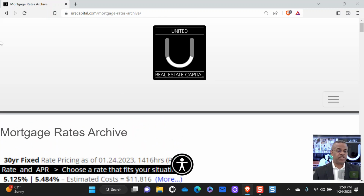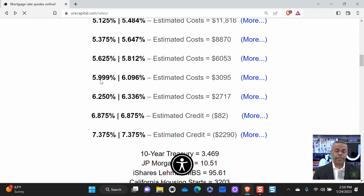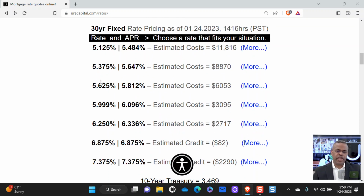That's why I believe it's such a beneficial addition to the website. Now, let me just point out something here really quick. Even if you didn't end up going with United Real Estate Capital, which might be a big mistake, but even if you didn't, this is still going to help you shop everywhere. My recommendation is narrow down to a few lenders that you like. I'll talk about that in another shopping video on the other channel. But you narrow it down to a few lenders, and you keep checking those lenders weekly to see what they're doing with their pricing, how their pricing is looking.